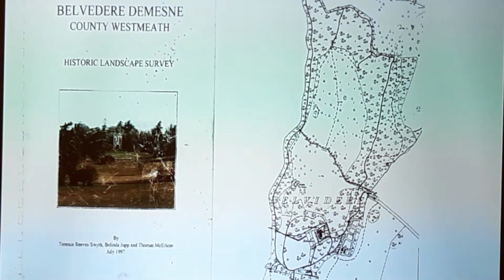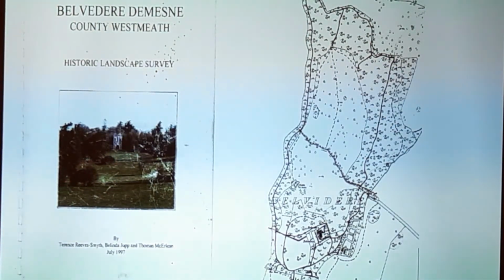What we're doing is trying to bring that forward into the current decade or century, but also trying to learn lessons from what they were doing then, and seeing how many boxes were ticked.